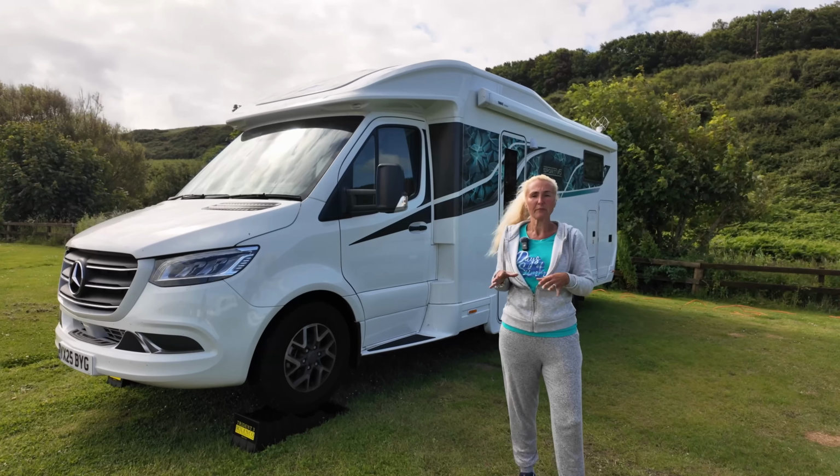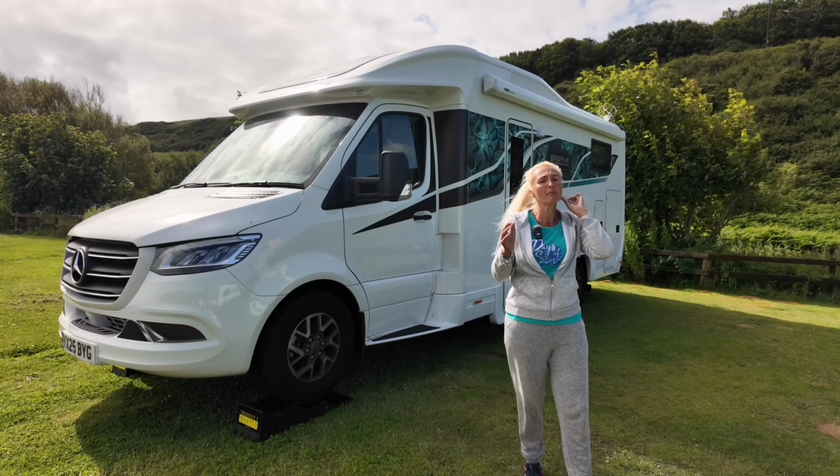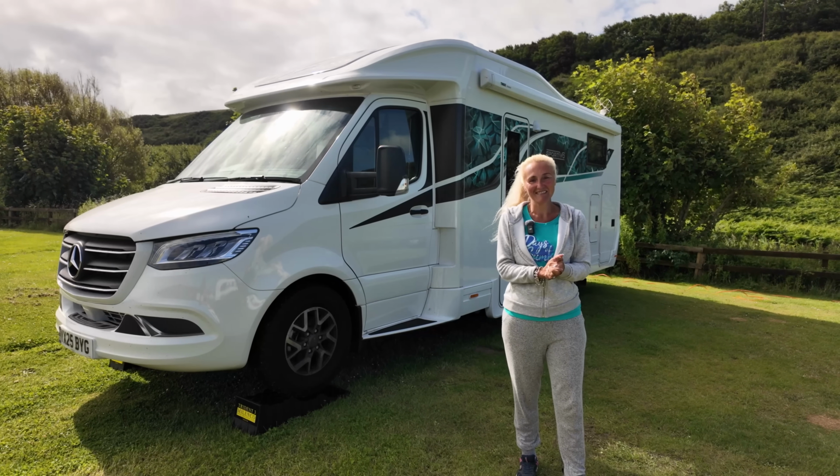So Porth Beach Holiday Park, as I say, literally is across the road from this beautiful beach. And I think that's what the main draw of the campsite is. Now, stand by for how much I have paid. Let me know in the comments what you think.